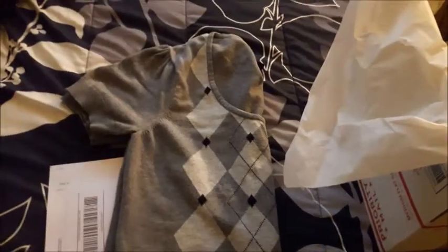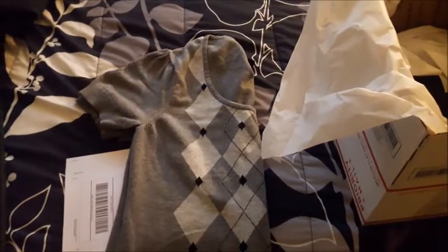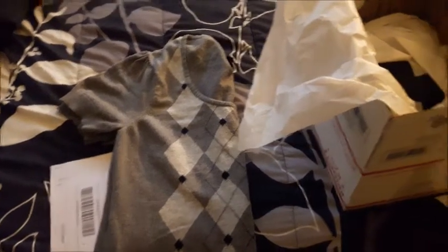So this sweater right here, it's really cute. I actually have it in two different colors. I have it in gray and in like a darker blue teal kind of color. And see, I sold these boots.